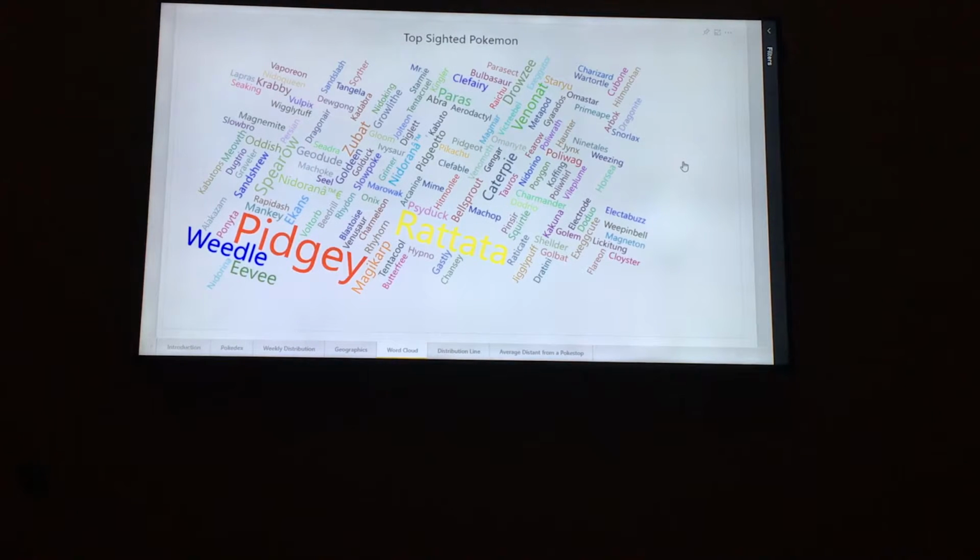So we also wanted to see just simply what are the top sighted Pokemon. If you ever play the game, you realize how often Pidgey and Rattata pop up on you. We did this with a word cloud just to see. So the bigger the word, the more sightings there were. So Pidgey had the largest distribution of sightings and therefore is the largest word, followed by Rattata, Weedle, and also Eevee, which are some of the most common and most well-known characters in the game.